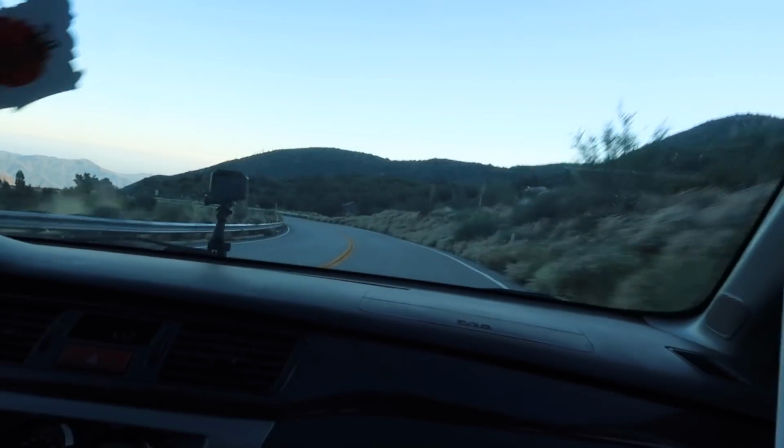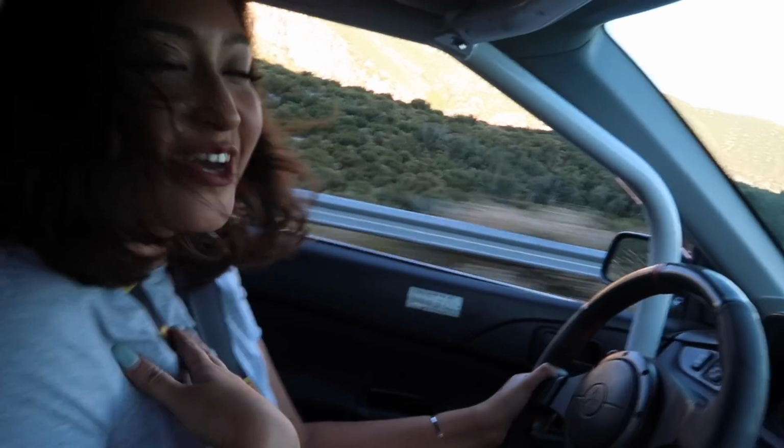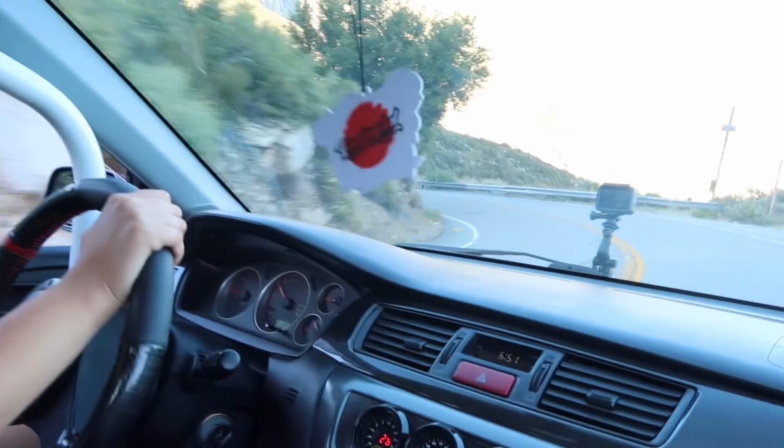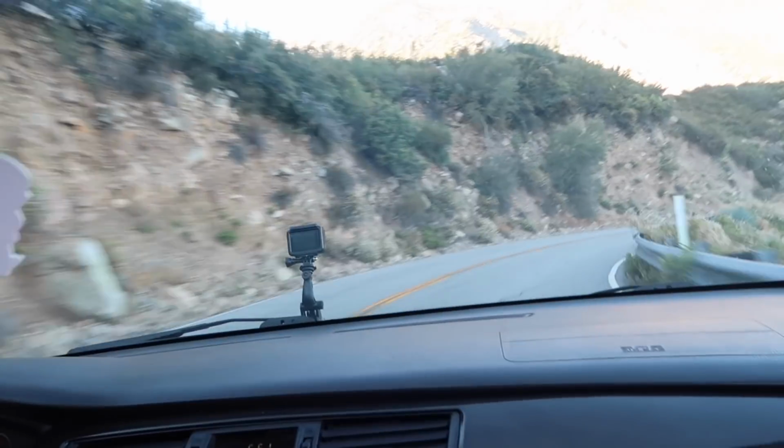The car feels way faster in the passenger seat. Really? Yeah. It's maybe just because I'm good at driving. Okay. Oh. Got Subies. Where? Sorry, should I go slower for you? No, you're good, you're good. Like my granny shifting.